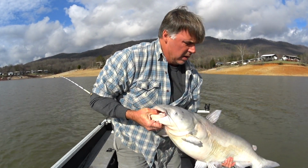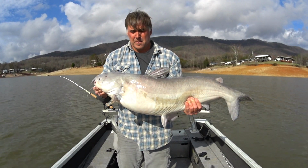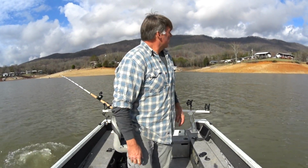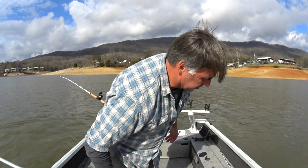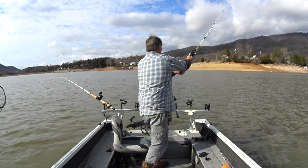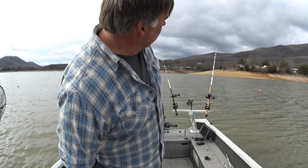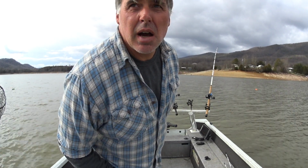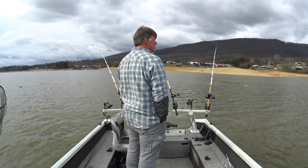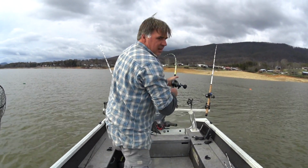Oh. Yeah. Woo! Old fat thing. Just got myself wet. I got a $69 e-cat on each side of the boat and a $600 rod right in the middle. There he is! There he is! That's a big fish.